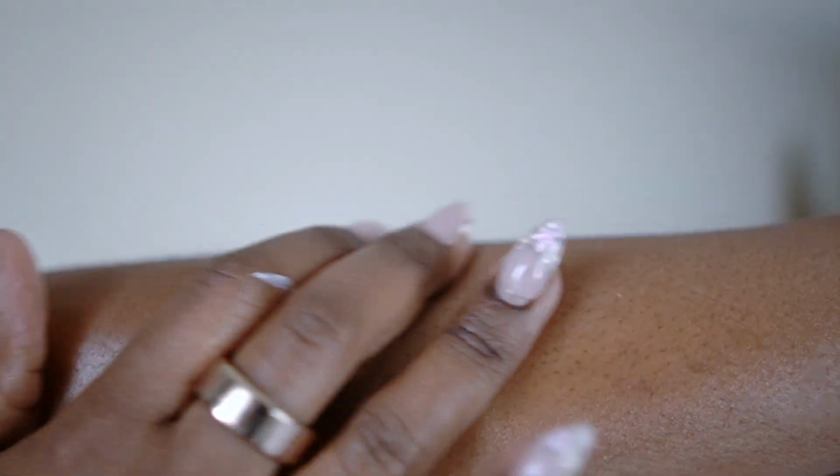Look at that sheen on my skin, y'all. That is what I love about the Fenty body butter formulation. The sheen is unmatched after you put it on. Let's put a little bit of this on my shoulder so y'all can really see. Look at that, y'all. Look at the sheen. It is so good. Now let's talk about the scent.